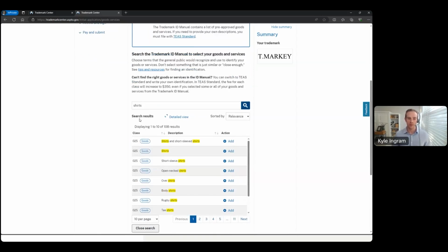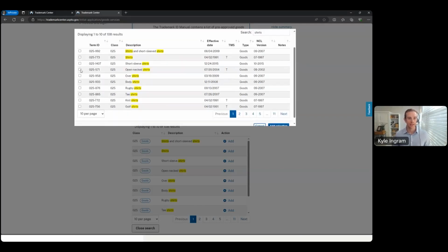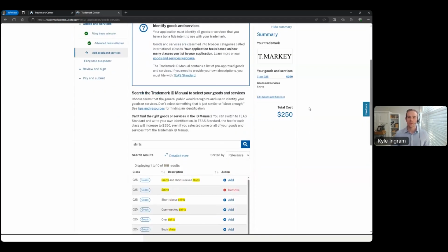If you want a larger view of it, you just click Detailed View, and that's going to bring up a larger window with more fields that you can look at. If you want to select the goods in this window, you'll click the box and then Add Selection. And if you look over there on the right, you can see that we've got some stuff added to our summary. You can see the mark itself. You can see the goods and services there, class 25. We've added shirts, and you see the total cost for this. So that is, we have one class of a TEAS Plus application, $250.